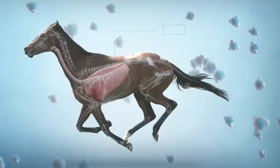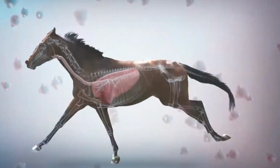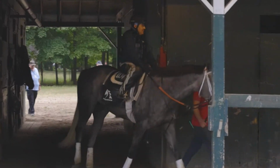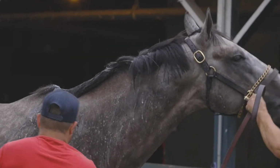Environmental factors such as altitude and temperature can also impact this system, as higher altitudes reduce oxygen availability and hot climates add stress by raising core temperatures. This cardiovascular adaptation, developed through selective breeding and conditioning, forms the critical support for the explosive muscle power horses exhibit.